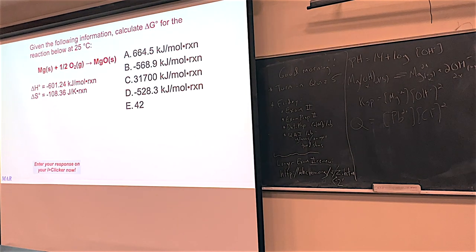Okay, here's an example where I want you to calculate delta G using delta H and delta S values. So we're going to use the Gibbs equation, delta G equals delta H minus T delta S. Make sure that you use the same kind of energy. So you can see delta H is in kilojoules, S is in joules. Make sure you convert one to the other. See what you find.